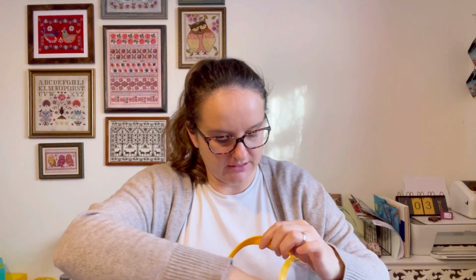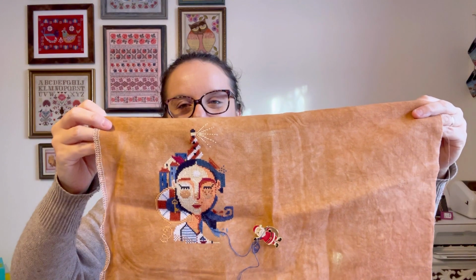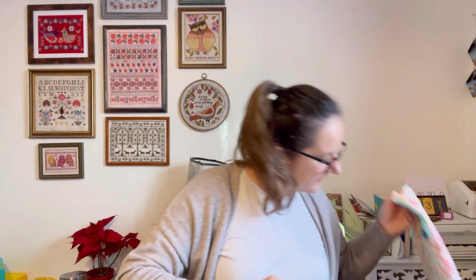Okay, another WIP. It is Barbara Anna, and this is the blue trims. So I have only the chart, and I'm stitching this on 32 count Brick by Fibre on the Whim, and I am using most of the called for colors. Isn't she gorgeous? I need to start stitching this. Also, 2024 plans do involve Barbara Anna. Okay, next one.